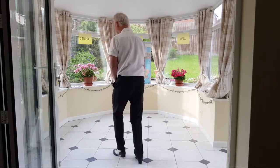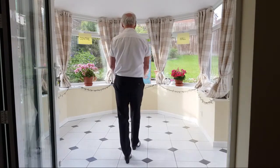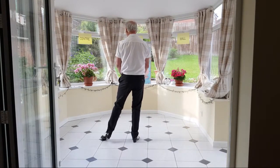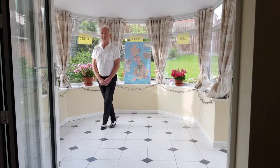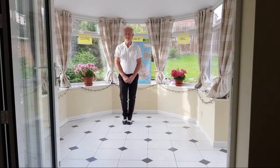So from the beginning, we've got a slow, slow, quick, quick, slow. Then we've got our actual forward, which actually goes to direct centre. So we're going to go forward, side, cross, back, side, close.